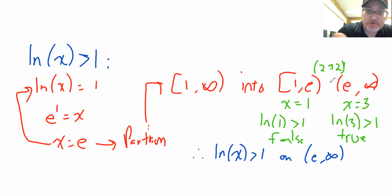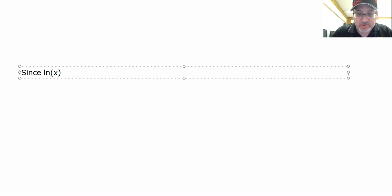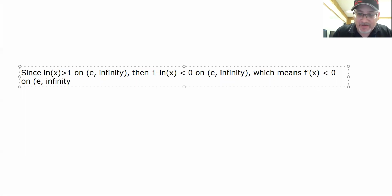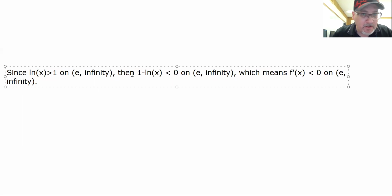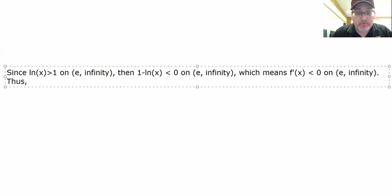So, to put all that together, we'll type this. Since natural log of x is greater than 1 on the interval e to infinity, then 1 minus the natural log of x is less than 0 on e to infinity, which means that the derivative is less than 0 on e to infinity. And again, those e to infinities are just intervals. I'm typing the word infinity. This shows that the function is eventually decreasing.